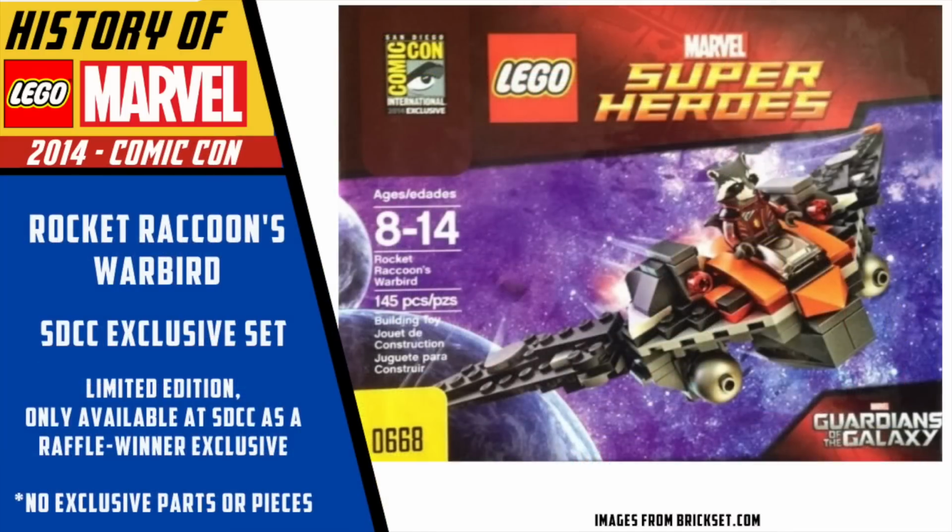In fact, that figure also appeared in the San Diego Comic-Con exclusive set, Rocket Raccoon's WARBIRD. Now, of course, this ship never even showed up in the movie, and the build itself doesn't have any exclusive pieces, so you could totally build this on Bricklink if you wanted, but it is still pretty cool that this exclusive set lives out there.